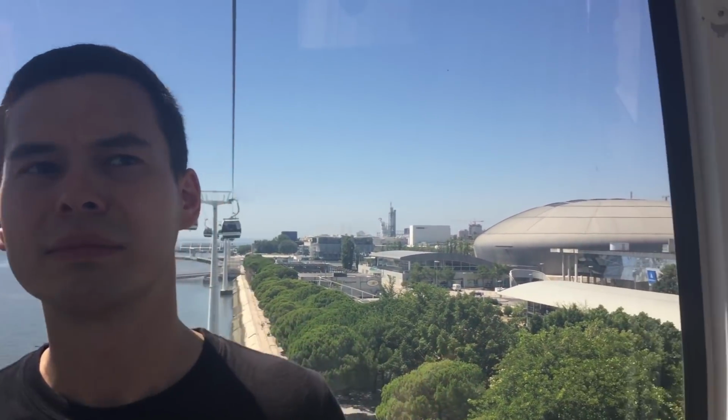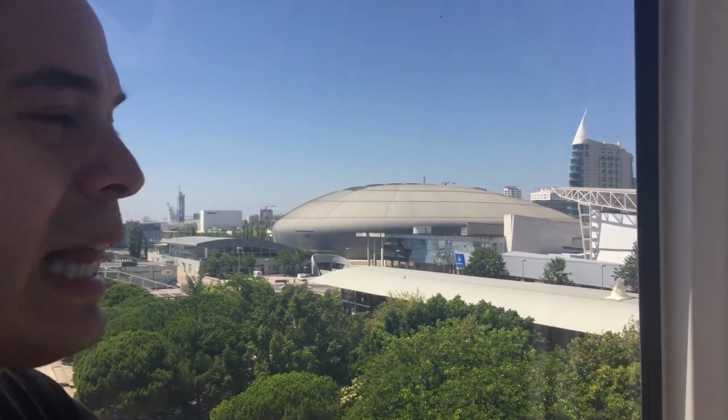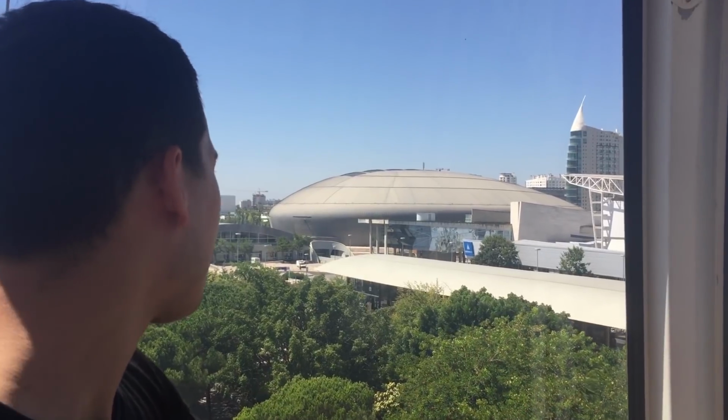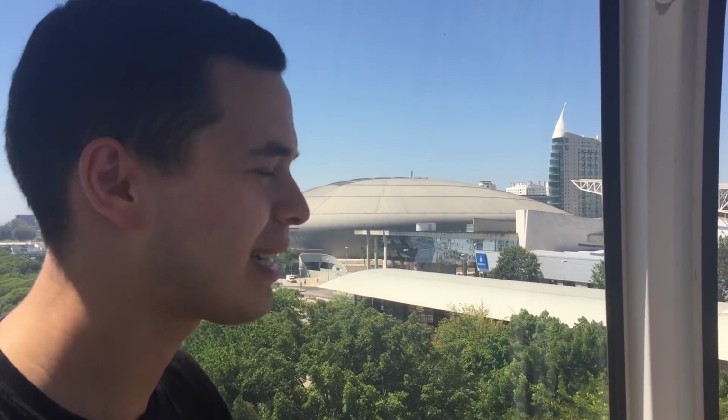Where's MEO Arena? There. Oh, there is MEO Arena. Goodness, like a giant UFO that landed in Lisbon, and we are gonna board that ship. It is gonna take us to the stars. Rocket to the stars.